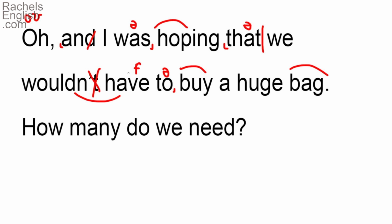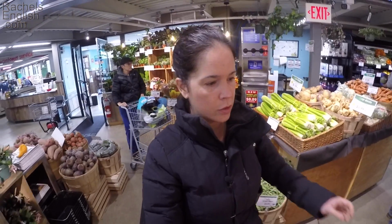We have to simplify mouth movements, we have to reduce some of the sounds, and the pitch doesn't change as much. It stays lower and flatter. There is not quite as much energy in the voice. All of these things are part of the important contrast between stressed and unstressed syllables. That we wouldn't have to.